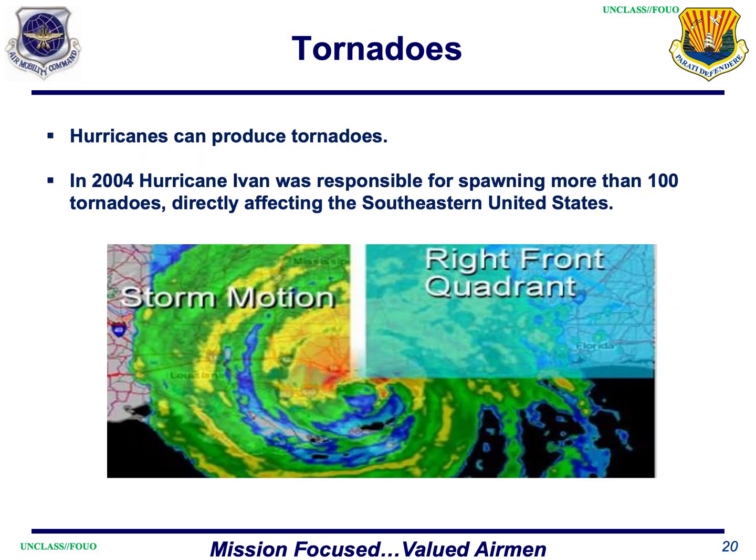Tornadoes. Tornadoes are a high possibility in the right front quadrant of a hurricane as displayed in the slide. With the risk of tornadoes, it is extremely important you stay in a brick and mortar home. Mobile homes are generally not rated to withstand tornadoes and dramatically increase the risk of injury or death.